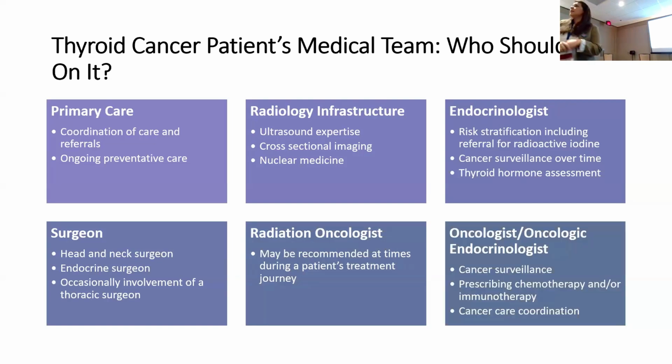And lastly is oncology. This can also look a little different depending on what institution you're at. So there are medical oncologists as well as oncologic endocrinologists, both of which offer systemic therapy, immunotherapy, chemotherapy, depending on what verbiage you'd like to use. They play a role in cancer surveillance as well as actually prescribing and helping coordinate the administration of these medications, and then just with overall cancer care coordination in general.